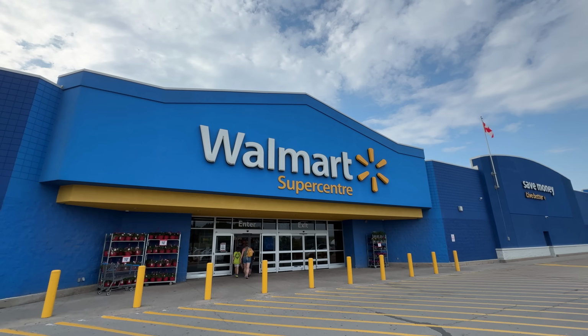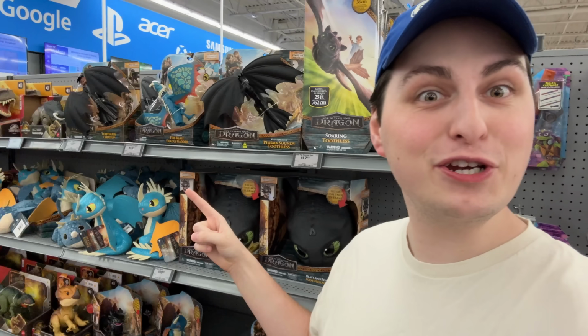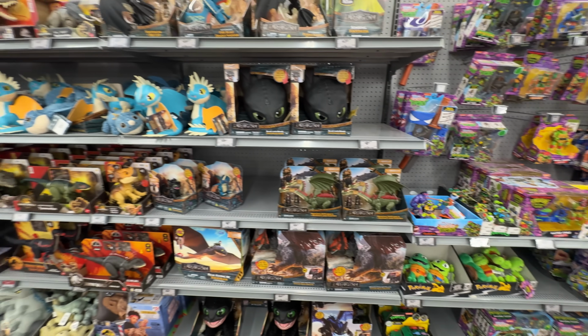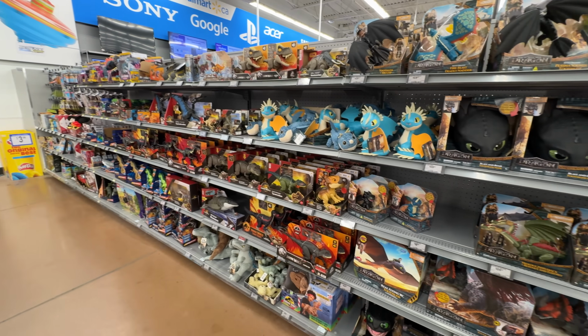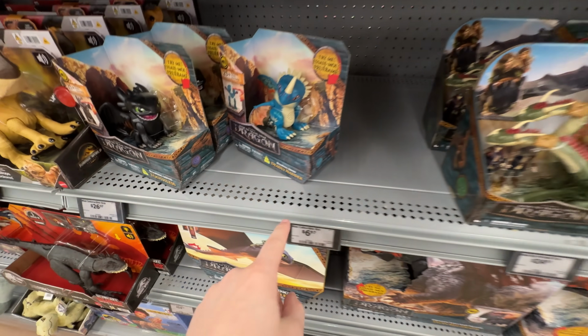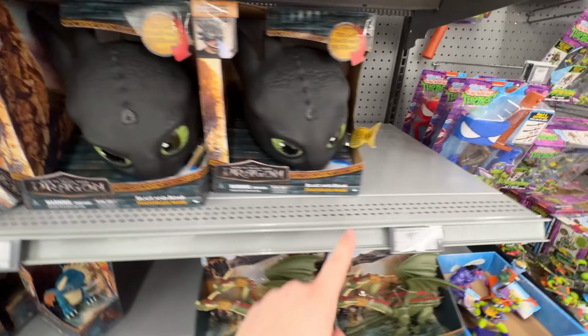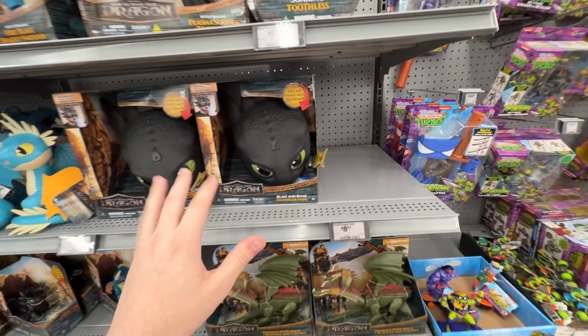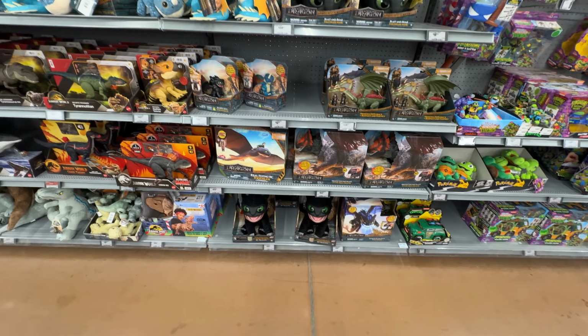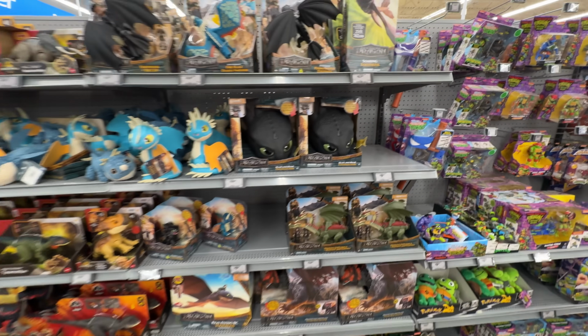Okay, we made it to Walmart, and we are already at the How to Train Your Dragon section, which, by the way, is massive. Like, take a look, everybody. It goes all the way over. Well, actually, now that I'm looking at it, there's a lot of Jurassic World, but still, there's a lot of stuff to choose from. And you may also notice, guys, these mini collectibles are missing, and same with up here. If you haven't seen yesterday's video, I definitely recommend checking it out. And so anyways, I'm probably gonna be picking up something here today. I just don't know what.